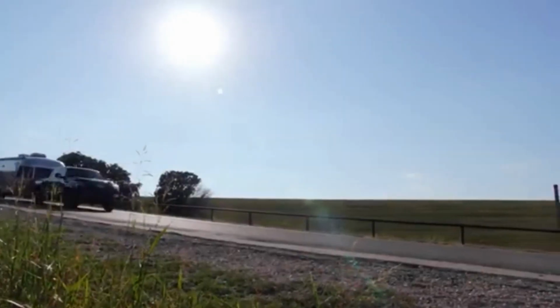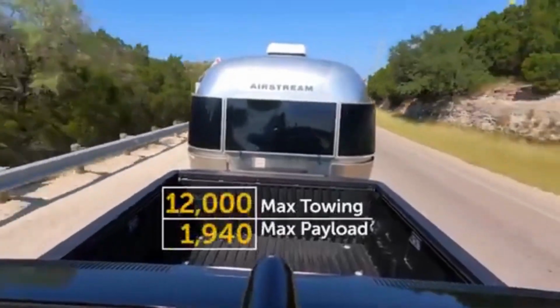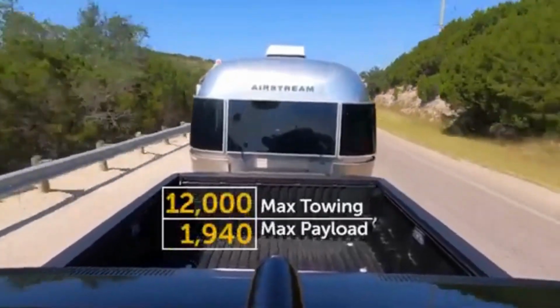Thanks in part to the Tundra's new power, it increased its max towing capacity. Incidentally, those numbers are for the base V6, not the hybrid.